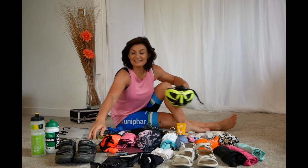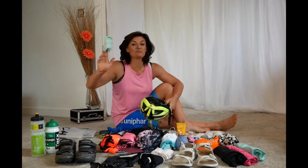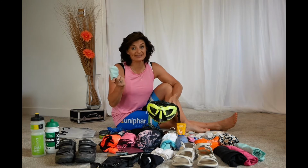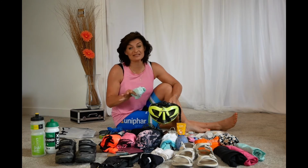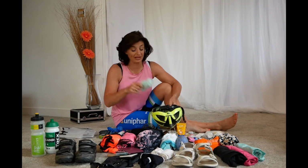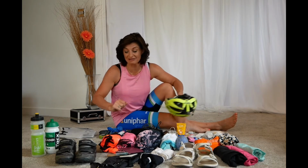Other cycling essentials, a pair of socks. Now I'm just bringing one pair of lightweight socks that I can rinse and wash out every single night. I will be in cities. If I want to buy myself a second pair of socks and throw these ones out, I will. But you know, I'm just traveling really, really light.